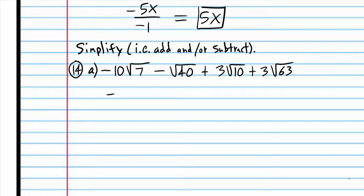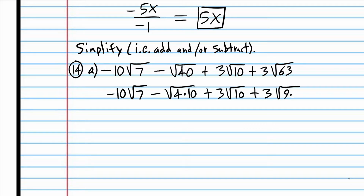All right, we're back. So we have -10 root 7. We can't really do anything with that, but root 40, that becomes 4 times 10. And 63, that becomes 9 times 7, right? And so now we're going to use that green principle. Remember the green principle we talked about. We're going to separate those roots.